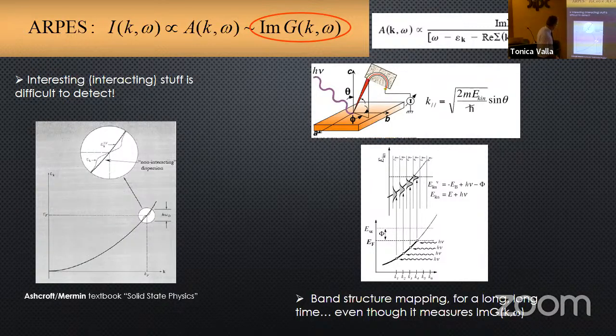This is a copy of one illustration in the Ashcroft Mermin textbook. This particular case is related to electron-phonon coupling. You have an electronic state, a parabolic state, with a certain mass, and then very close to the Fermi level and Fermi momentum, you have an effect like this. This was actually calculated in the late 50s, but it was never observed in the experiment directly. And by comparing these energies and momenta, you can see that this happens within the phonon energy range relative to the Fermi level.